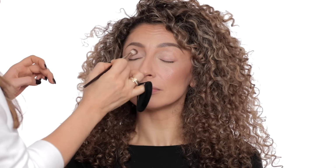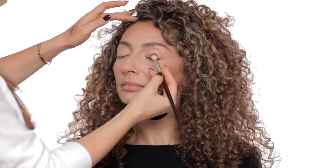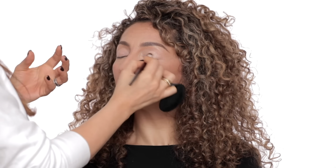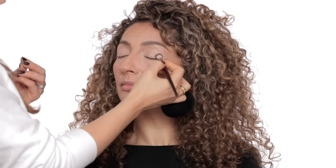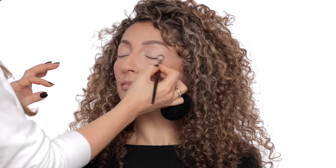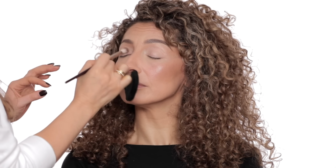But I wouldn't call this necessary unless your eyeshadow tends to crease. This happens a lot with certain skin tones and certain eyelids. The eyeshadows refuse to show their real colors that you see in the pan. That's when you want to use eye primer, especially one that has a little bit of tint. This one is from Rare Beauty and I adore it. Thin layer, let it dry, and then move on with your eyeshadow.